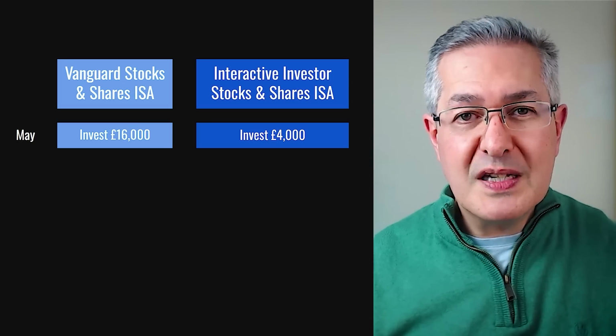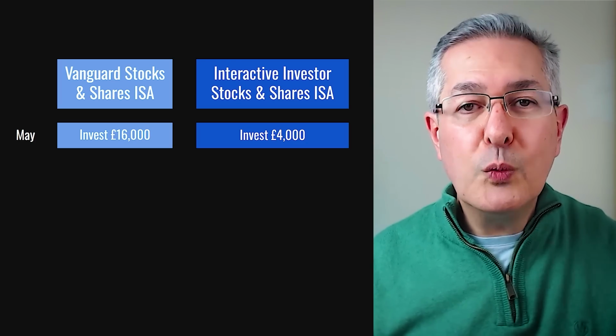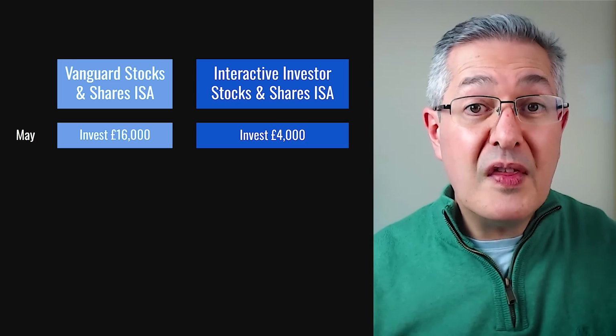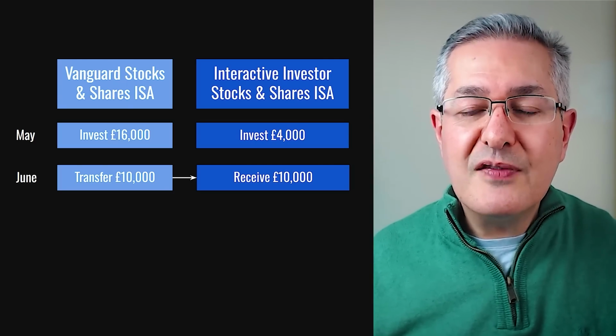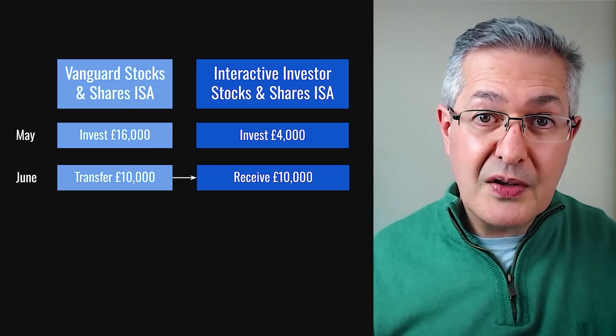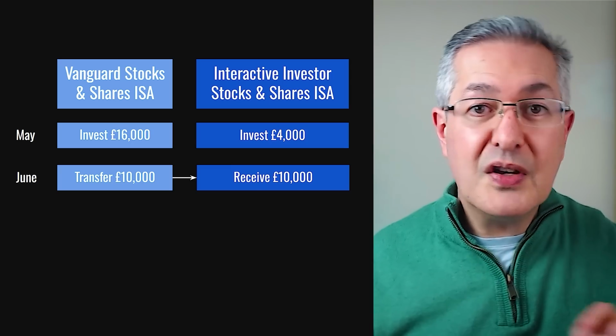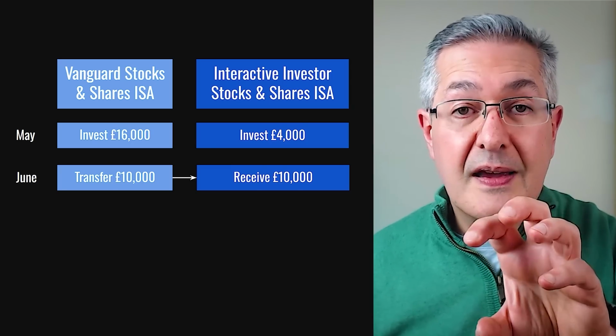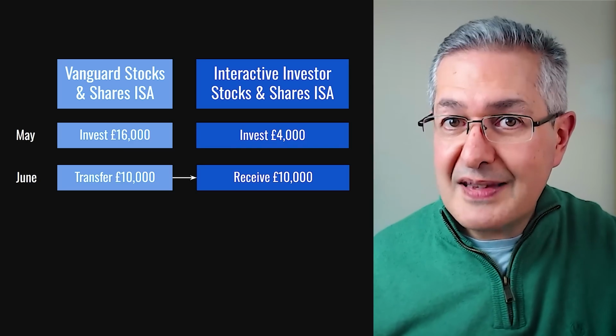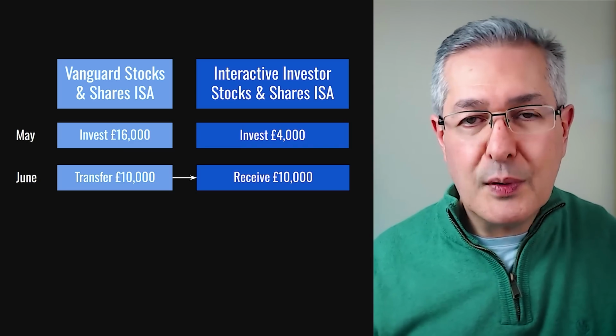However, starting in April of 2024, you can pay into more than one of each type of ISA within the same tax year. So this gives you greater flexibility. I think it'll be harder to keep track of what's going on and making sure you don't exceed your 20k limit, but we have more flexibility, which is a good thing. What you'll also be able to do as of April 2024 is to do partial transfers, and also to do those transfers within the course of the year. So say you wanted to take 10k out of your Vanguard ISA and put it into your Interactive Investor ISA, you could do that at any point during the year.